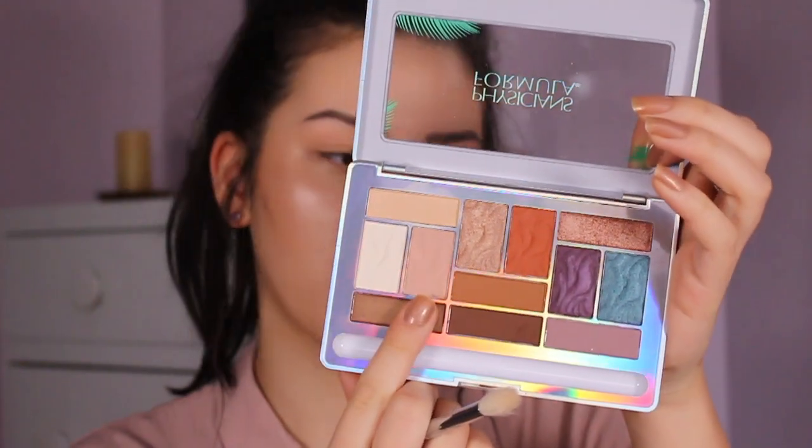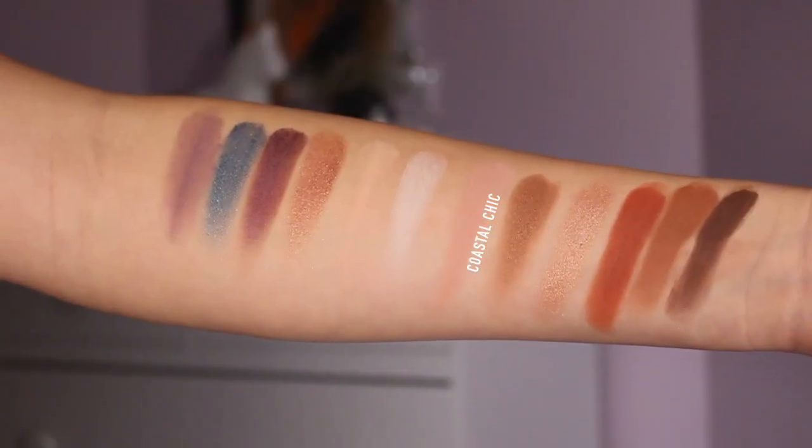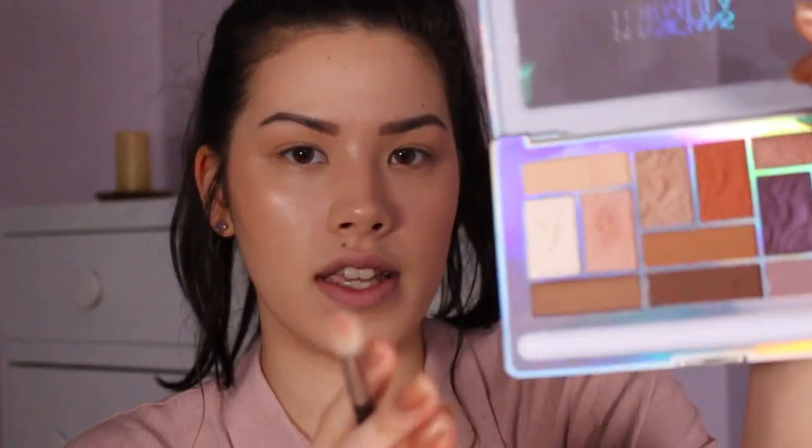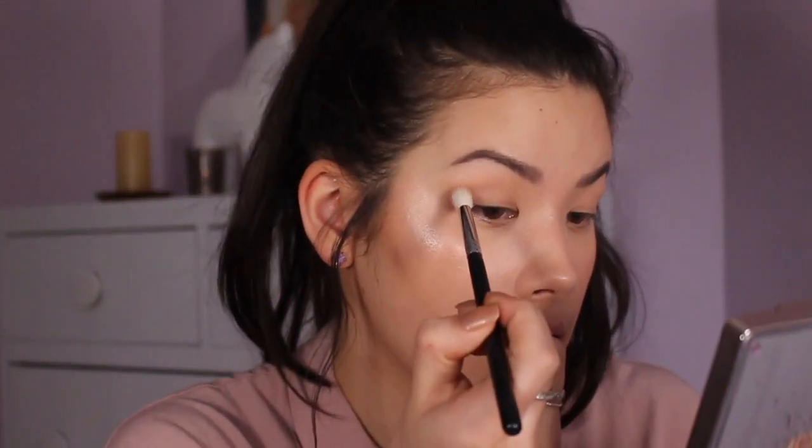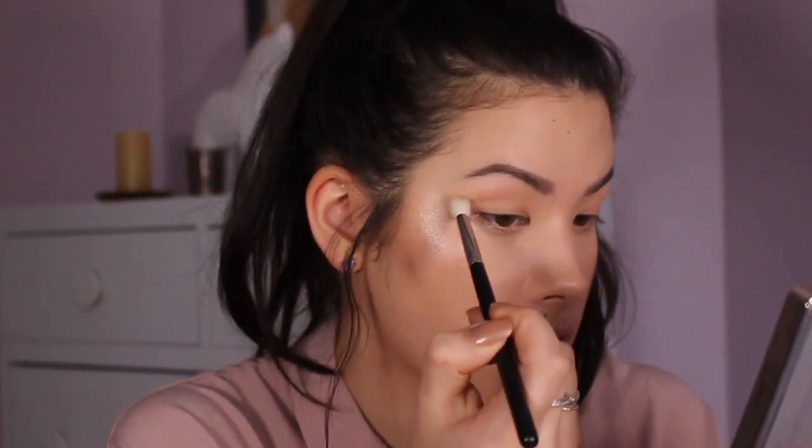We're gonna go into this shade here, which is the Pinky Matte. This is in Coastal Chic. And we're just gonna go ahead, this actually kind of matches. Ooh, you seeing that powder that gets kicked off? It's a lot. Tap all of that off. So we're gonna go ahead, take that and just lightly put that in my crease as a transition.